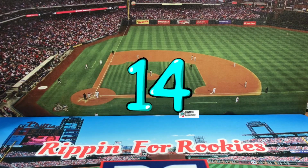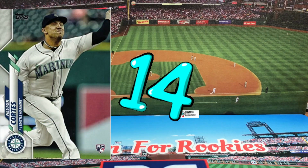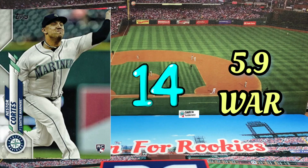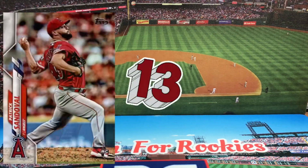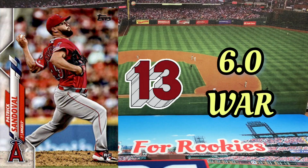Coming in at number 14 from Update was Nestor Cortez from the Seattle Mariners. He has a 5.9 WAR. Coming in at 13 was Patrick Sandoval from the Los Angeles Angels, and his WAR is 6.0.